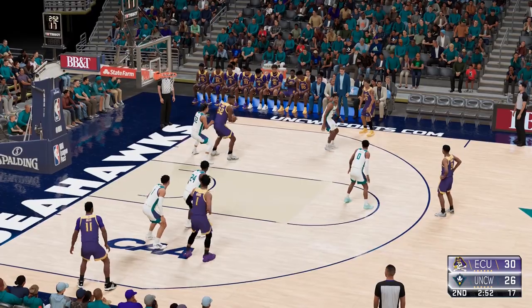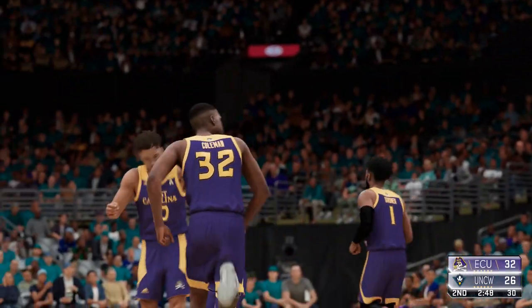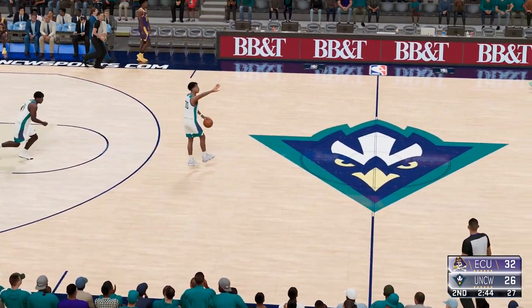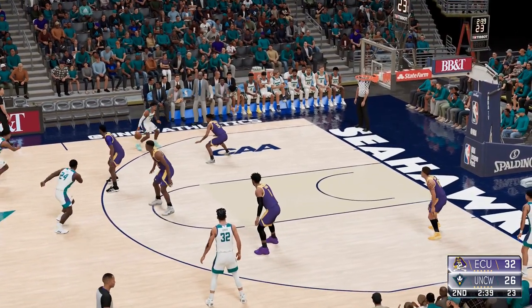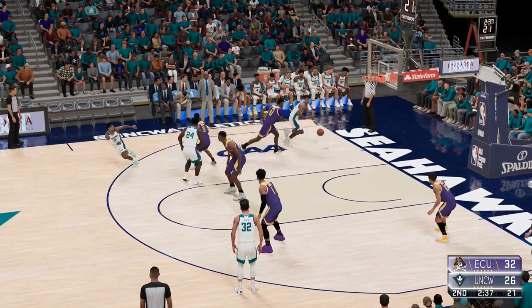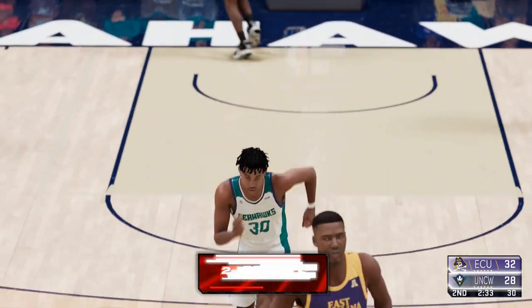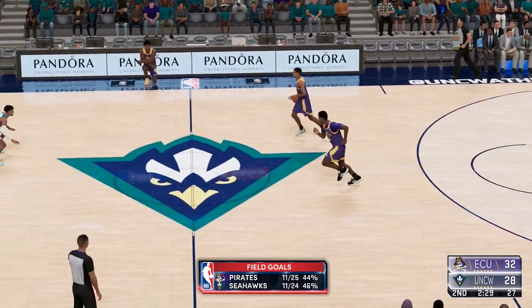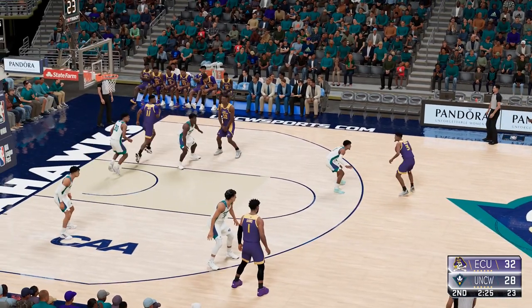Now Jackson, over to Charles Coleman, the post hook, and that's good. The hook shot from Charles Coleman as he knocks it down and gives ECU a 6-point lead. Here's Ty Gadsden. Oh, what a shot right there by Jalen Sims off the glass and in. As both teams are shooting very, very close to one another here in this first half.